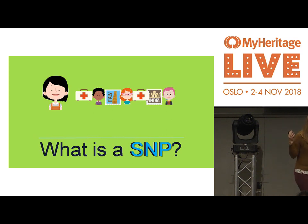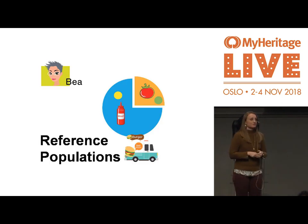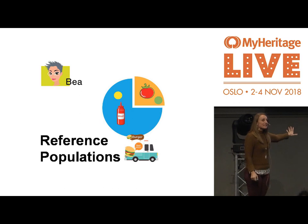So our companies have to choose the SNPs that they want to look at that are going to give them the information they want, and then they have to analyze them. So that's where our reference populations come in. So what MyHeritage needs is a bunch of people that they know ate burgers. Okay? And you have to survey them. And we survey them by testing their DNA. Like right as they're coming out of the restaurant. Swab. Swab. You have to wait a half hour before you eat, right?